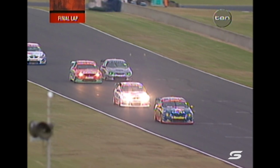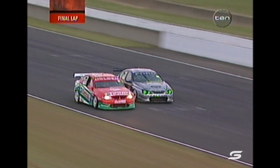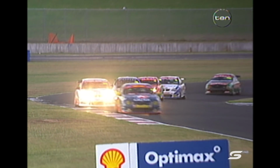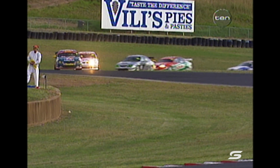Craig Lowndes comes down the inside of Stephen Richards. One more lap to go. Can he do it? Craig Lowndes down the inside, everyone's standing, and Lowndes sneaks down the inside of Stephen Richards. Barely a cigarette paper between them. That 00 Ford's got some very, very good straight line speed, just to pass one of the Perkins cars, and they're not slow. So they've done their homework on the engines. Yeah, and they say there's more to come.